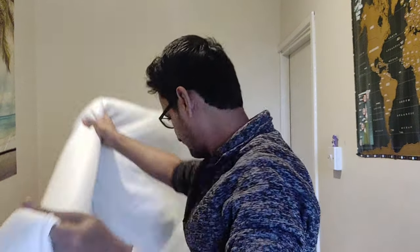So this is the duvet. This is a king size, and even just seeing this, I can feel that it's thicker than that other duvet, and the quality is good. I don't see any damage or anything. Yeah, it's good. So I paid 20 euros for this duvet.